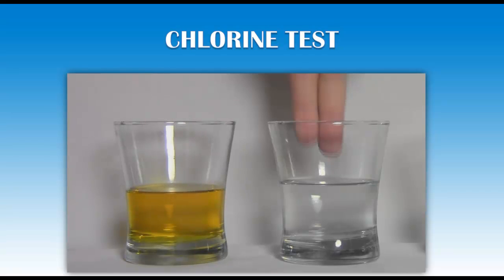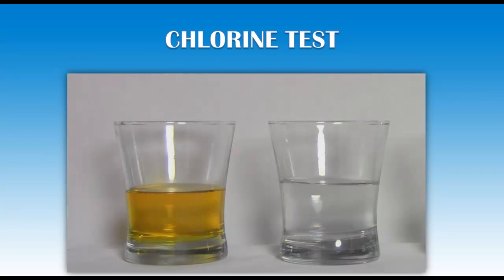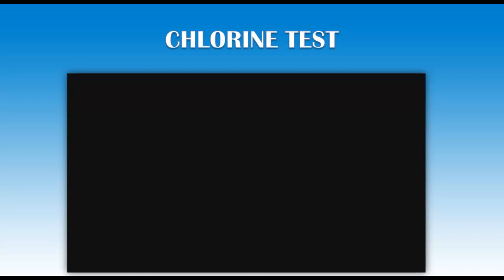Now, using 2 fingers, swish in the water for a second and then do the same 5-drop test. As you see, it will show no detectable chlorine as it has been absorbed through the skin. Now, if just 2 fingers absorb the detectable chlorine in a small glass, imagine the amount absorbed by our entire body in a shower.